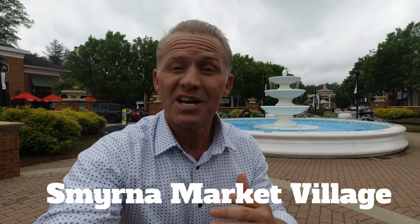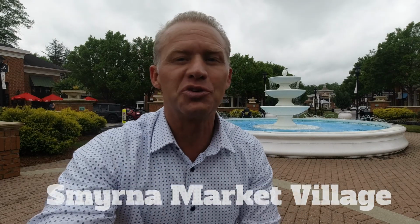So coming in second in terms of popularity and places to hang out here in Smyrna is the Smyrna Market Village. Comes in second only behind the Battery and Truist Field, but this is downtown Smyrna. All the restaurants, the retail. This is also a mixed use community. The one at the Battery, those are apartments. These are townhomes here. You can buy these townhomes.